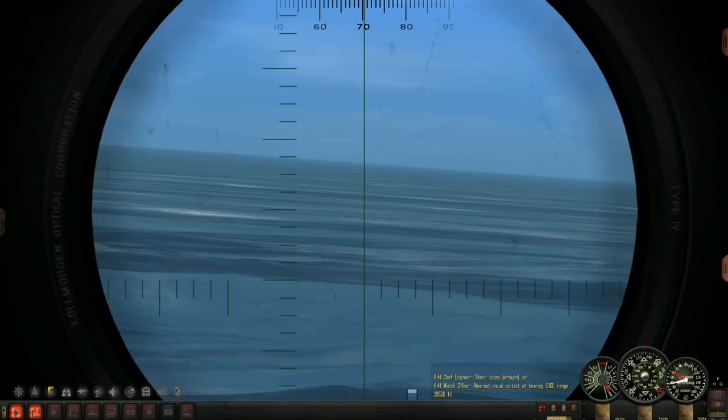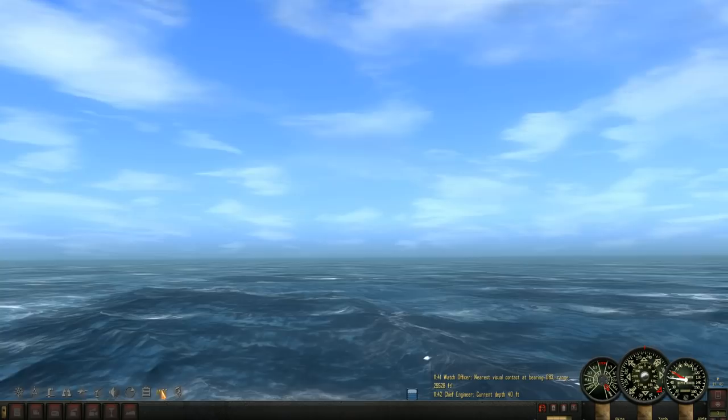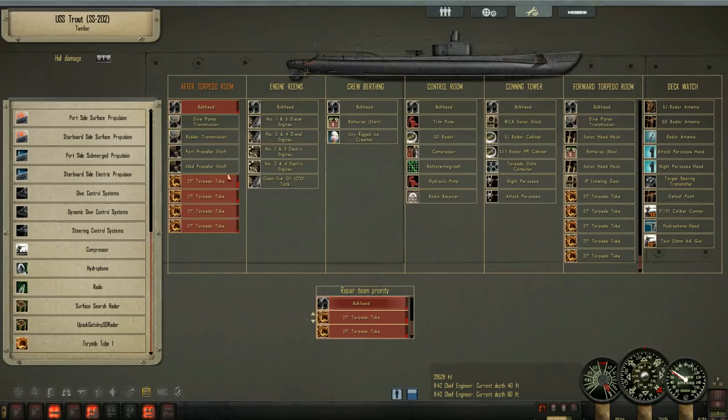Alright, we are currently crash diving, so let's go ahead and lower the scope and get our damage control team onto the aft torpedo room. So yeah, all of our torpedo tubes are damaged and a bulkhead, so looks like they have the priority straight. The bulkhead is definitely first. Let's level out at 100 feet here. What a wonderful way to start the episode.